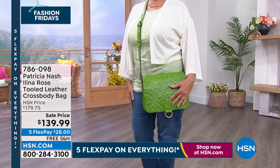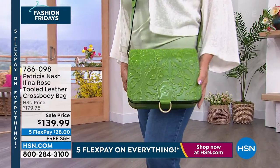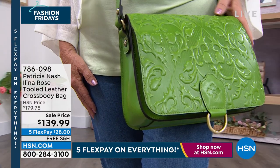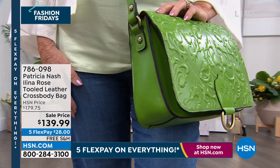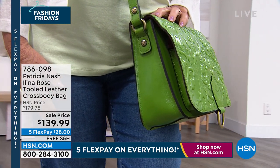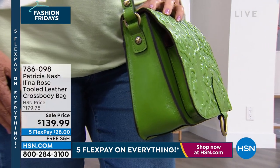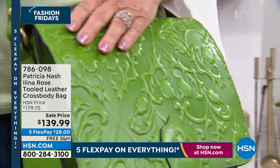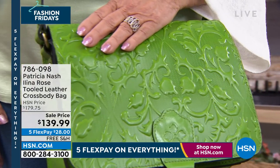Now check this out, Patricia Nash. We've got one of her beautiful handbags coming up. This is all handcrafted, all hand tooled. This originally was $179, it's $139.99. It has all perfect five-star reviews. It is a dynamite bag. It's a great size, it's not too small, but it's not overwhelming to wear.